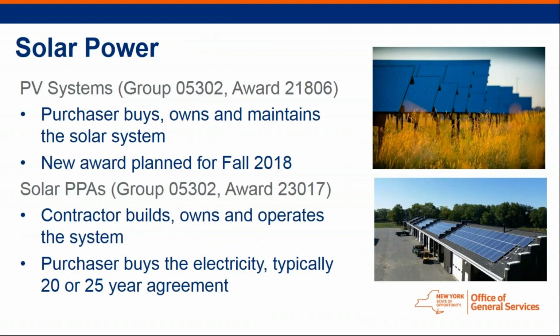And so the final contracts that I want to talk about are our solar contracts. We have 2 awards, a photovoltaic systems contract, where the purchaser buys the system up front and then owns and maintains it. We're currently replacing our award, and we're going to have a new award up this fall. And then we also have a solar power purchase agreement contract, under which the purchaser doesn't pay anything up front, and then the contractor builds, owns, and maintains the system, and then the purchaser buys the electricity. And typically it's for a long term of like 20 or 25 years.